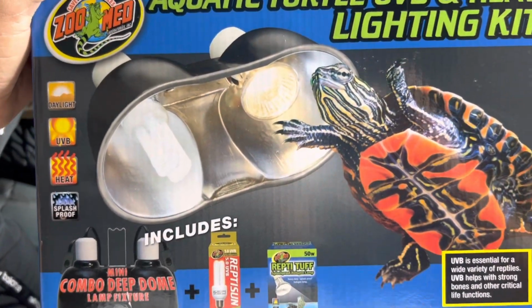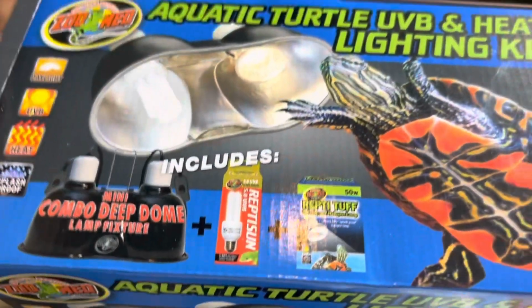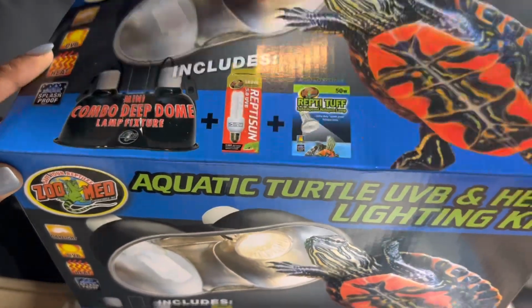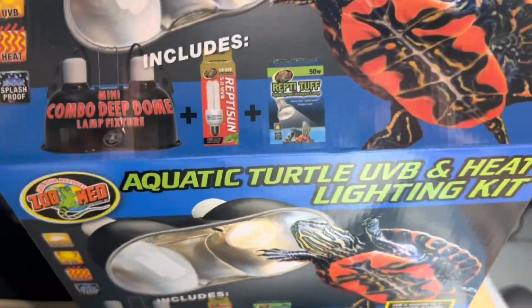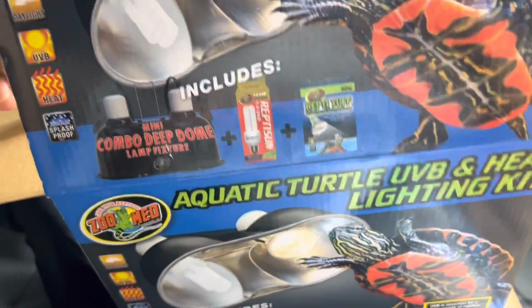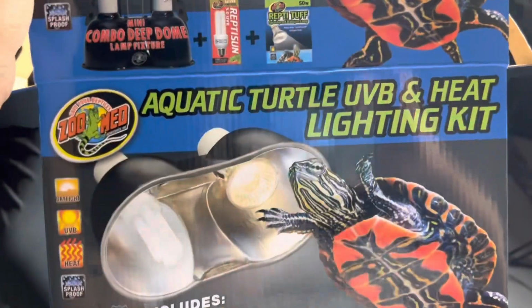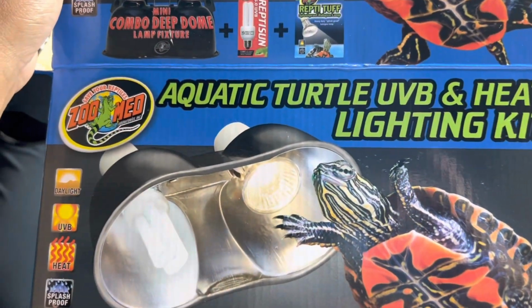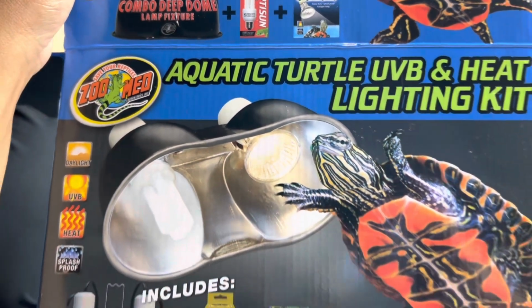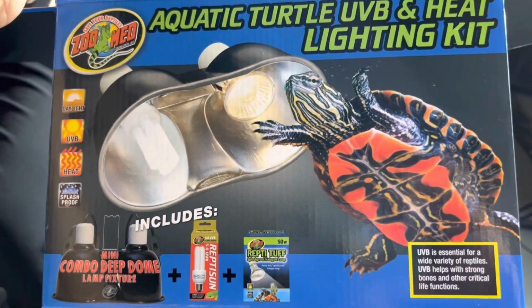So, here it is. This stuff is $79, guys, well, $75, but if you go on their website and type in turtle light, this comes up and it was $49 online, and then all I had to do was ask them to match it. Whatever price is marked down, that's what you get it for. So I showed them it was $49.99, and I got it for $49 instead of $75 in the store. So yeah, there it is.